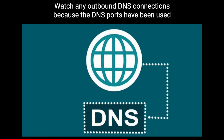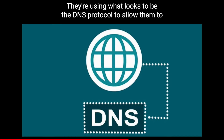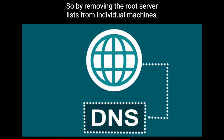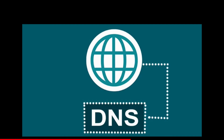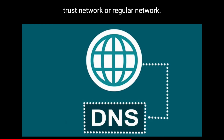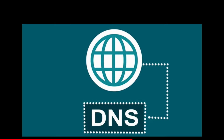Watch any outbound DNS connections, because the DNS ports have been used and hijacked by the bad guys lately. They're using what looks to be the DNS protocol to allow them to go out and talk to these servers. It's a real problem, frankly. So by removing the root server list from individual machines, it'll stop them from getting out. And then you can block DNS at your firewall, whether it's a zero trust network or a regular network. Then you're going to want to configure your DHCP to use that trusted DNS machine.